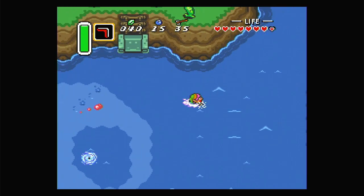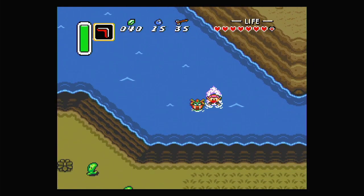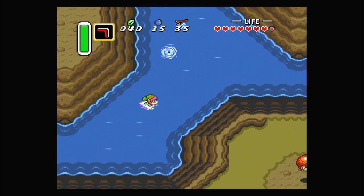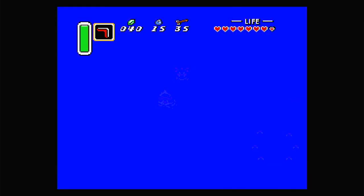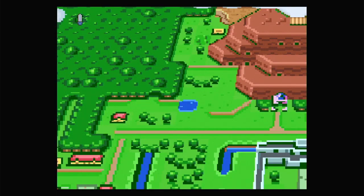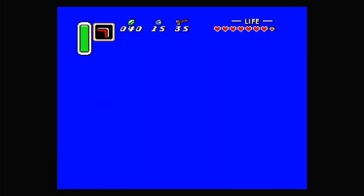So now that we have the flippers, the power bracelet, power gauntlet, and a few other things, like an upgraded shield, now let's take a look around and go into this whirlpool right here if I can please, which takes us up to Northern Hyrule, right over here next to the forest. So I believe there's also another whirlpool that we can take somewhere.